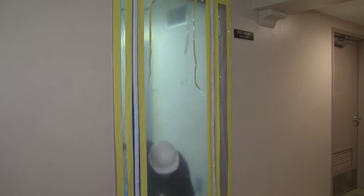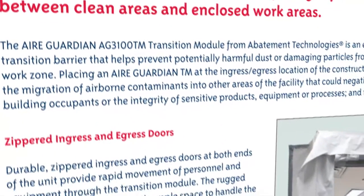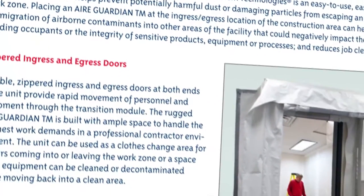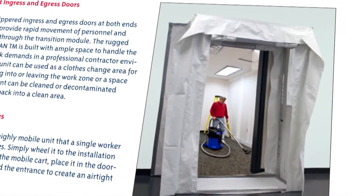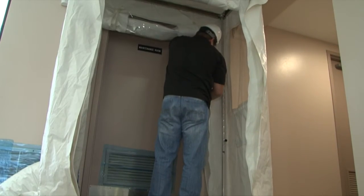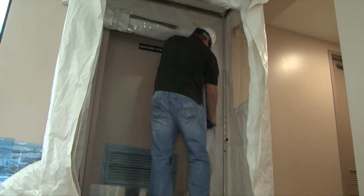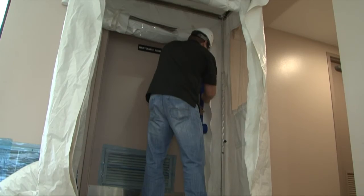And the anteroom will also need its own small negative air machine to create and maintain negative air pressure. It is possible to purchase pre-made anteroom modules with aluminum pole frames, similar to mobile containment cubes, with 2 zippered doors on opposite ends. They have extra fabric flaps at both ends, so the anteroom module can be placed up against a doorway. Then the flaps can be taped down against the wall for an airtight seal.